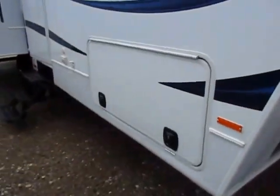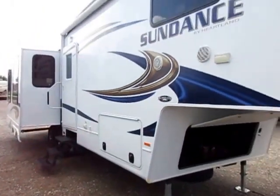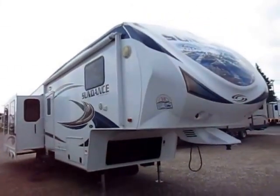It's also new enough. It's got a lot of the newer things on it, such as these nice slam latch, bus style baggage doors and whatnot. It's got a fully enclosed underbelly with some heating in the underbelly, so good extended season RV. You know, push button power awning, so this is easy camping.